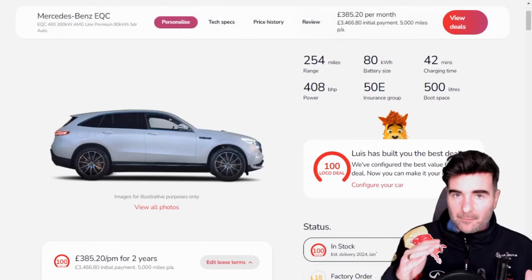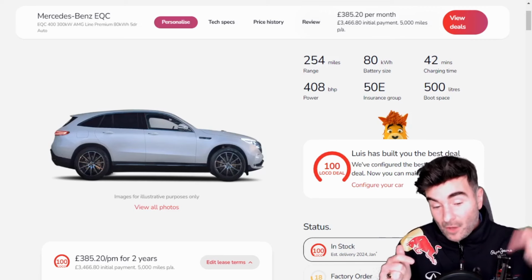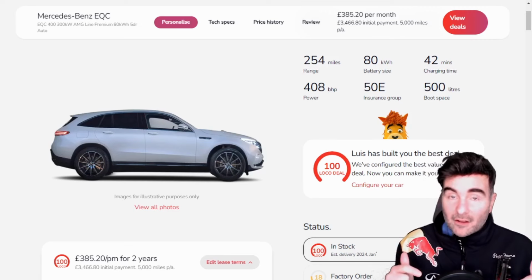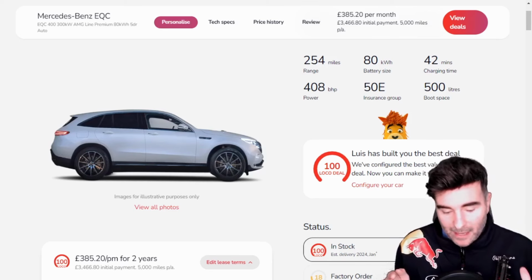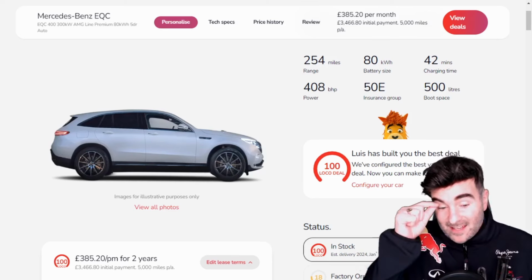This is a unicorn, and I know they had a couple of these before, and they're actually £10 cheaper. They've come back on. It's in stock. I don't know how many they have, but this is something I would get. If I could do this, I would do this right now. I just don't have the funds. But if you're someone out there that has the funds for this, this is the best deal.